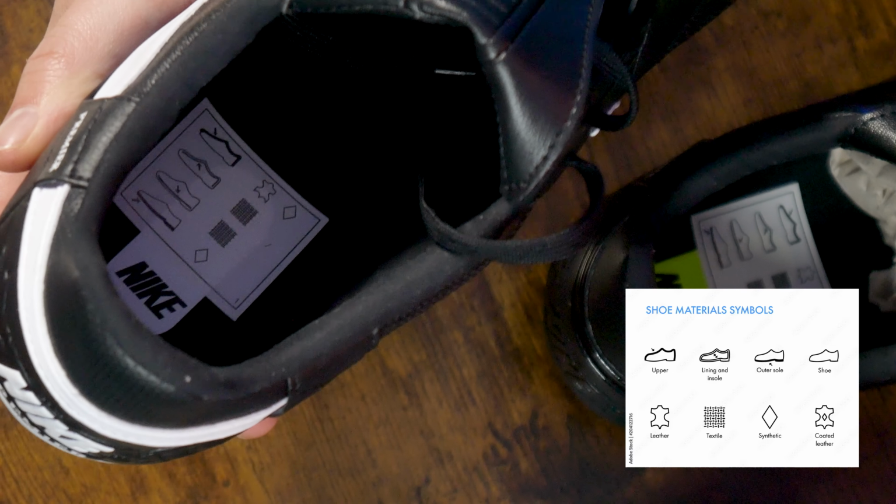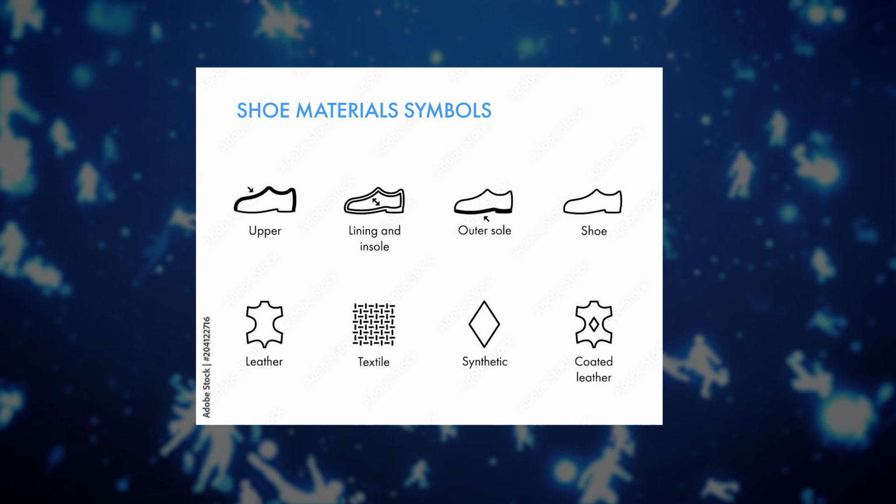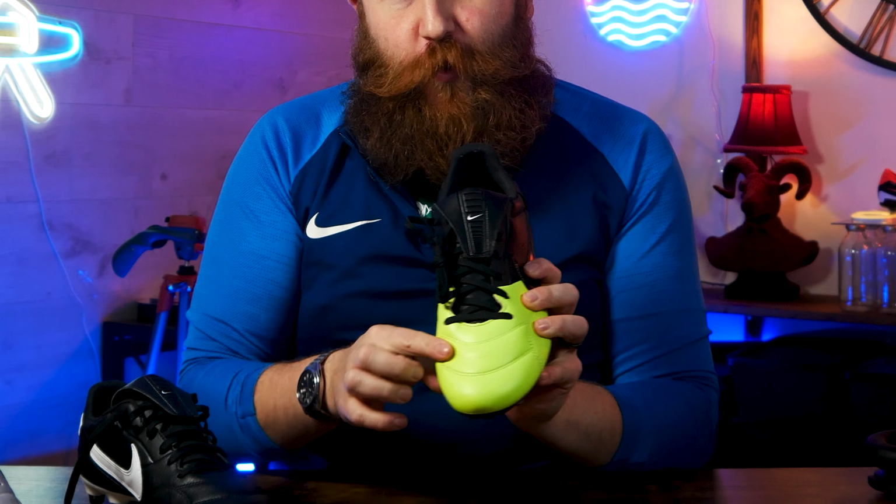But maybe they've made an incredible synthetic. No, absolutely not, because all you need to do is look on the inside of the boot. There is a materials label. That materials label very clearly shows that the boot has a leather and synthetic upper. So there is leather on this upper, all in this area here. So I'd say 99% of you can rejoice. The Nike Premier 3 is still a K-leather football boot.